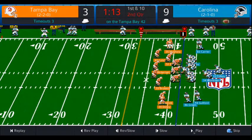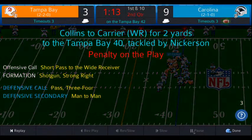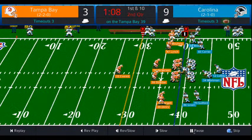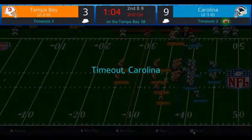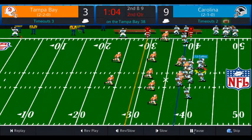Come out with 2. Split wide to the bottom of your screen. Carrier up to the top. Collins in the shotgun. He hits Carrier on his quick hitter, but there is a penalty on the play. Defensive interference. 1st and 10. Now on the 39. Collins. Draw to Workman, but they are not fooled. Timeout, Carolina. This time Carolina comes in the split set in the backfield. Green and Carrier out wide. Rasby in at tight end.